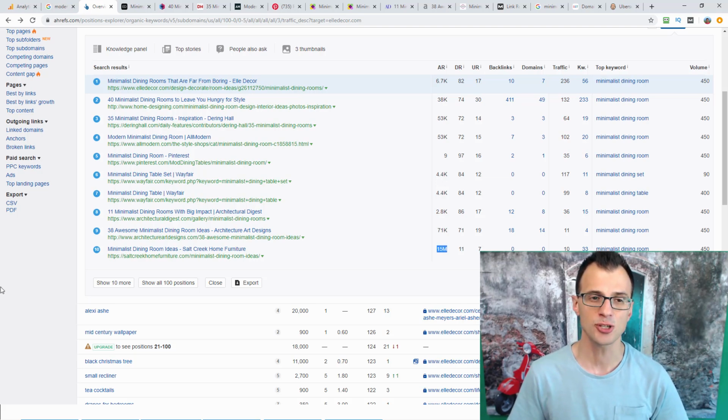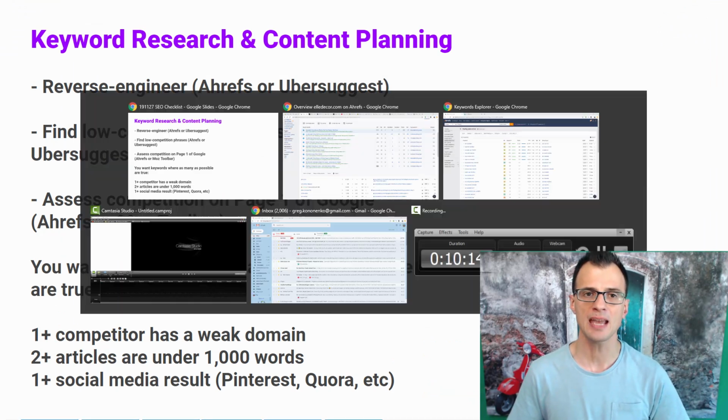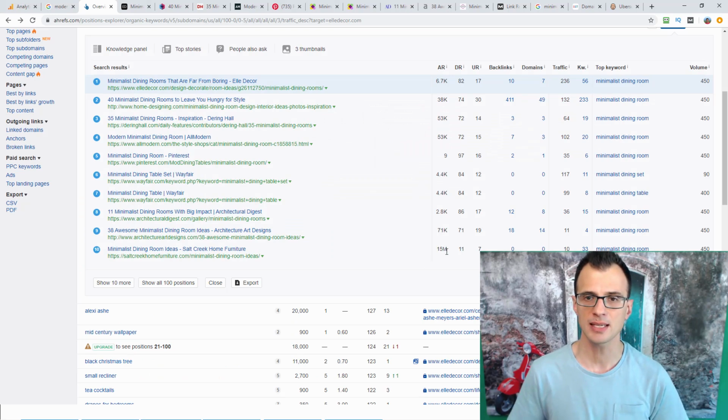15 million is actually a fairly low competition domain. So it means they don't have a high amount of authority, and this is excellent. This is exactly what we want to see. What I mentioned here at the bottom, at least one competitor has a weak domain. This is exactly what I meant. This is a weak domain. They're ranked at number 15 million.